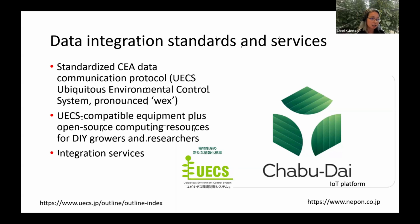And then another thing is it's an available open source computing system. Therefore, you can build something using that protocol. Do-it-yourself type of growers or researchers can do that. So there was a university showcasing the classroom application using WEX in GPEC. And then also there was a service to offer the integration. So I thought it's quite unique and important. I wish we have that kind of effort also in the US.